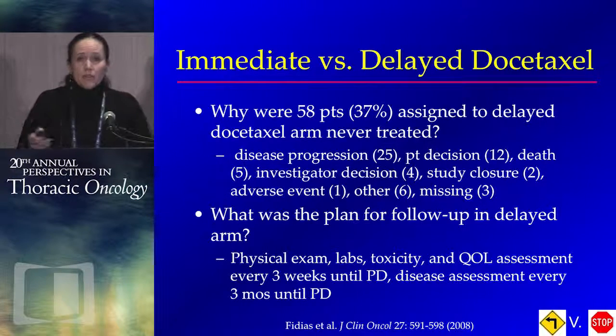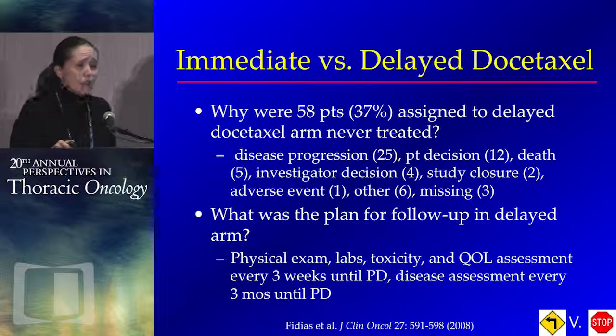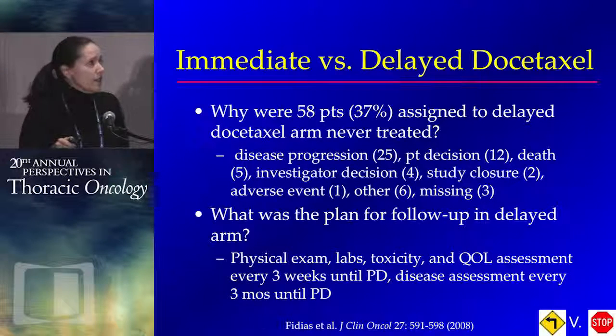Now, maybe this is because they just weren't being followed close enough, and if we had just followed them closer, then they could have gotten to docetaxel and not been too sick for treatment when they got there. But the study actually had a pretty rigorous follow-up plan. There was a plan for physical exam, labs, toxicity assessment, and quality of life assessment every 3 weeks until disease progression, and scanning every 3 months until then. So I think that's a pretty rigorous follow-up in those patients.